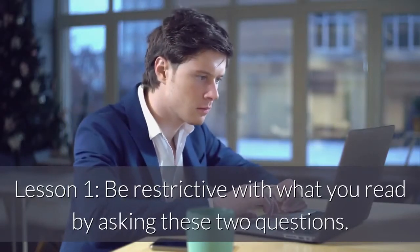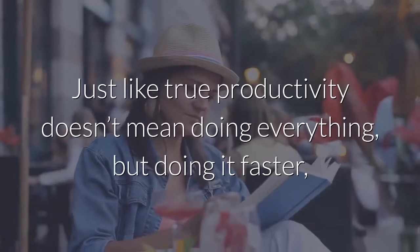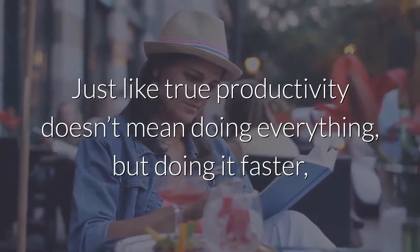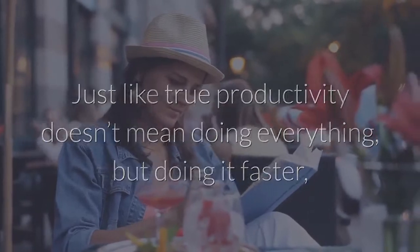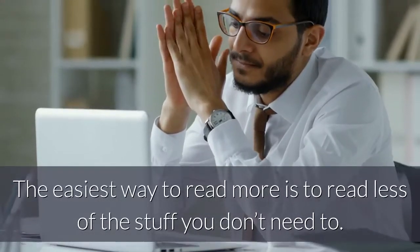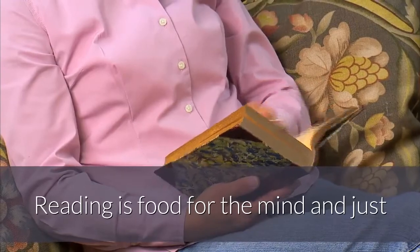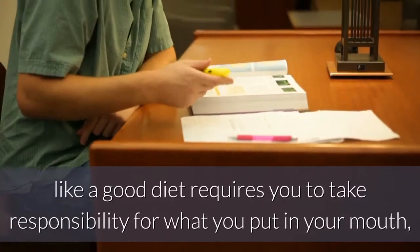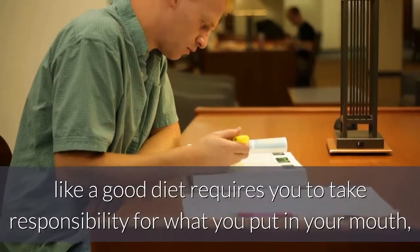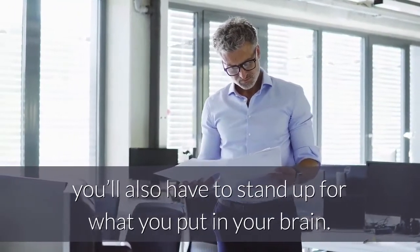Lesson 1. Be restrictive with what you read by asking these 2 questions. Just like true productivity doesn't mean doing everything, but doing it faster, being a prolific reader doesn't mean reading everything that lands in front of you. The easiest way to read more is to read less of the stuff you don't need to. Reading is food for the mind, and just like a good diet requires you to take responsibility for what you put in your mouth, you'll also have to stand up for what you put in your brain.